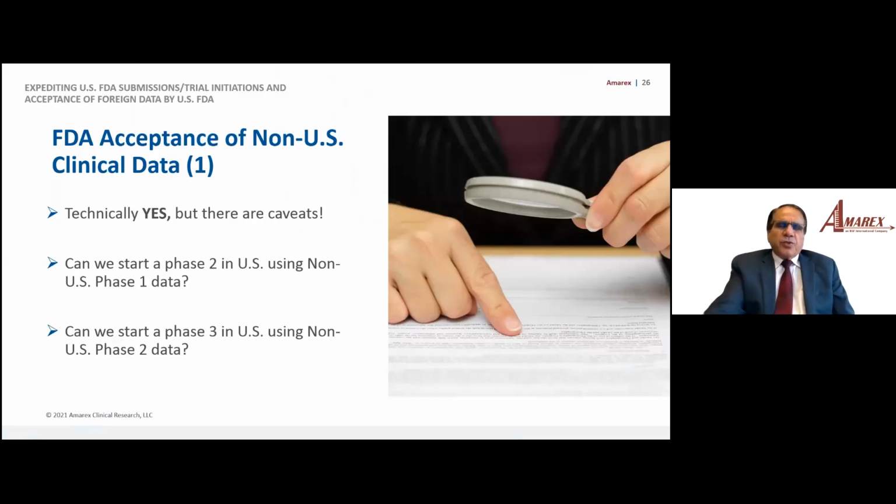And these three questions are very, very similar, but I purposefully have them here to emphasize on it a bit more than usual. Can we start a phase 2 trial using only phase 1 from outside? The answer is absolutely yes. A limited number of criteria has to apply, but the answer is yes. Can we start a phase 3 trial using data from a phase 2 trial outside, meaning phase 1 and phase 2 was done outside? The answer is yes.